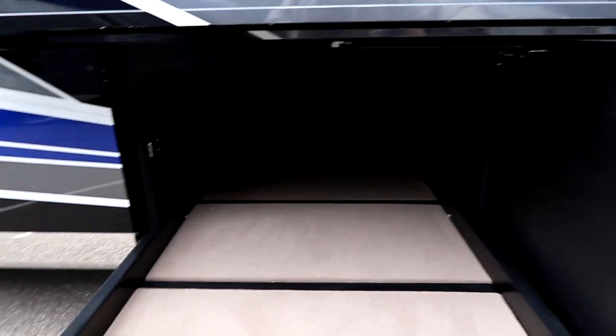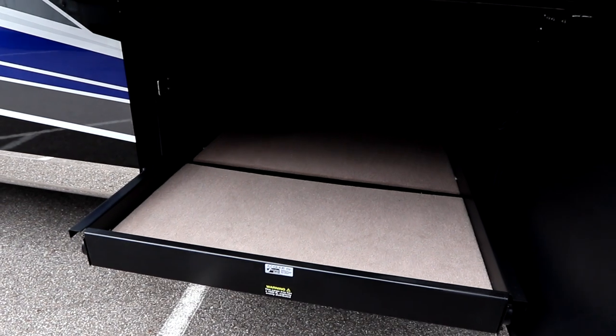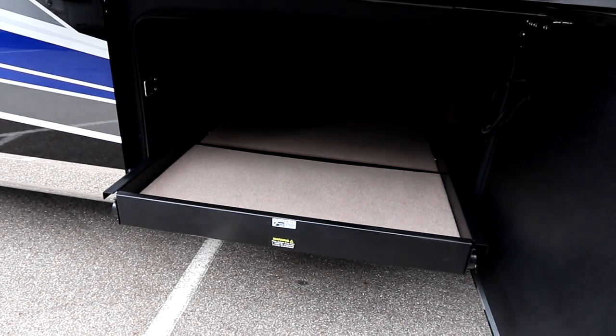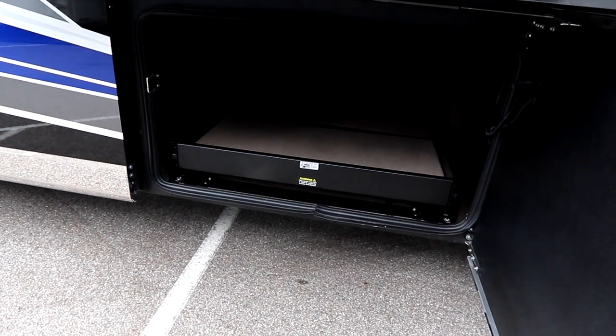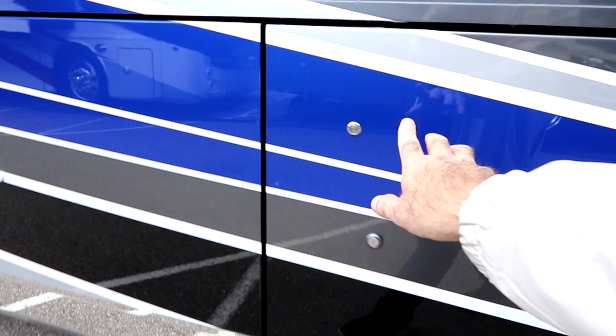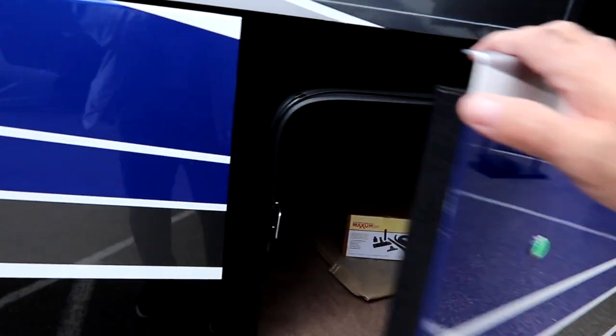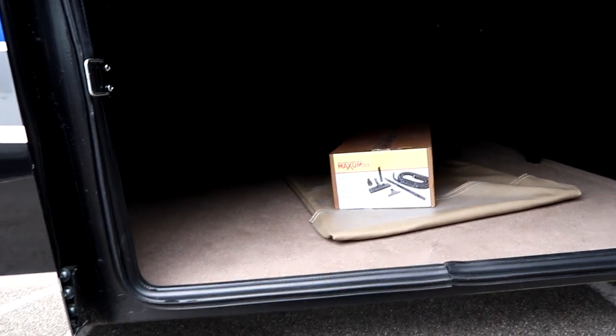And this tray will slide out both ways. Simple push of a button and away goes your gear back into the coach. This is really about living the life of luxury. And that tray will support 1,000 pounds of gear. Let's close up that compartment. Again, gentle push of a button, and we have an open bay, fully carpeted, nicely finished.